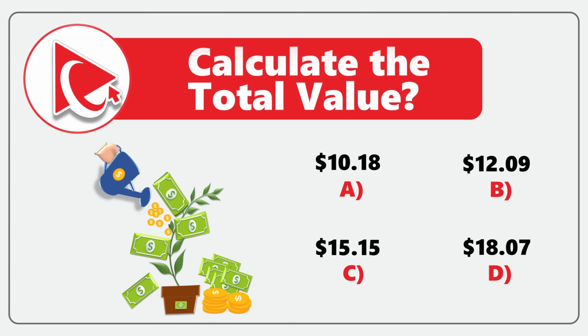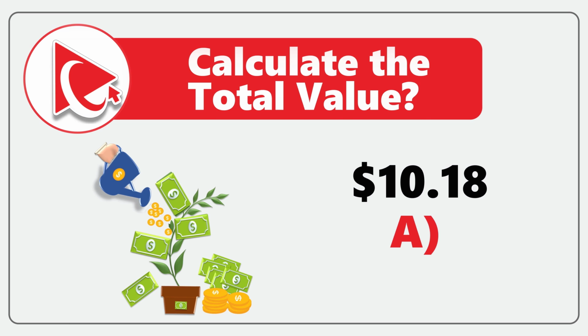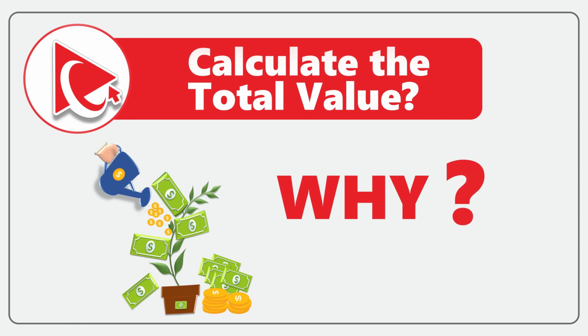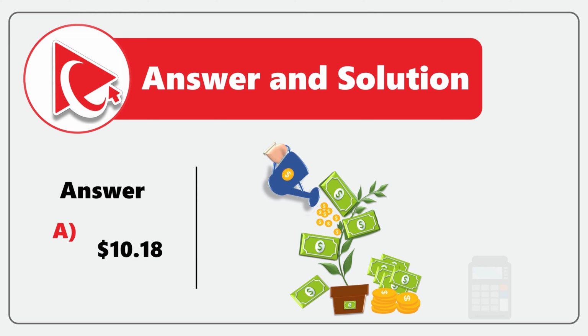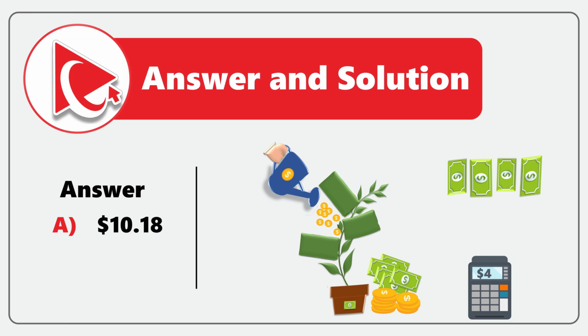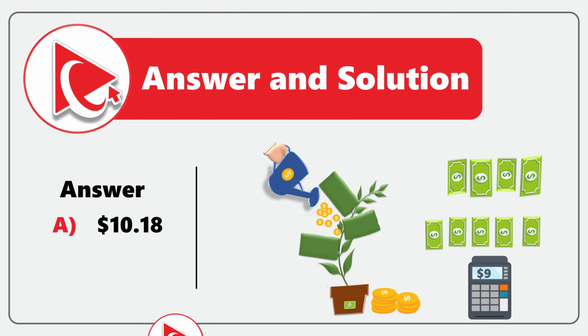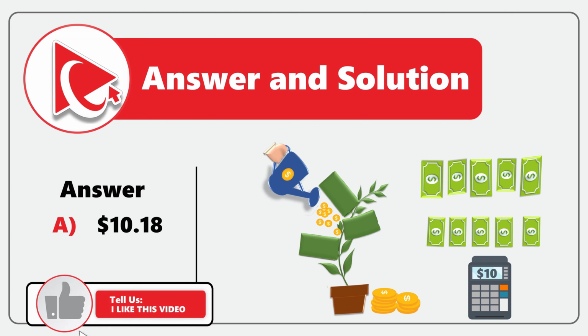I think the correct answer here is choice A, $10.18. And here's why. I counted $10 in the picture. Let's start with the top of the money tree. 1, 2, 3, 4. And then on the right, we see another group of the dollar bills. There are $5 there. Let's count them together. 1, 2, 3, 4, 5. And then we see the hard-to-notice dollar bill on the top of the flower pot.